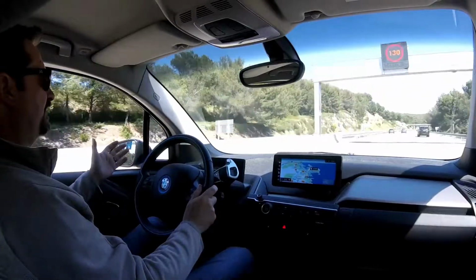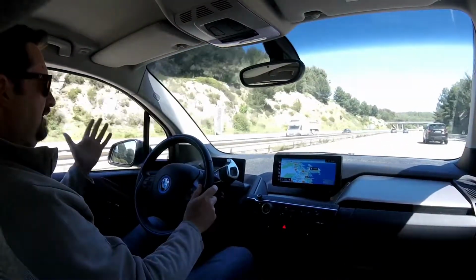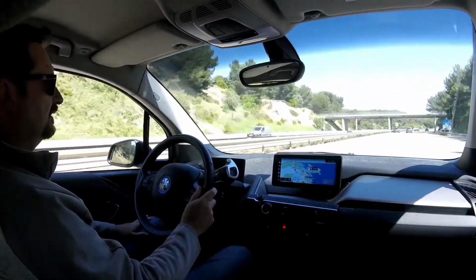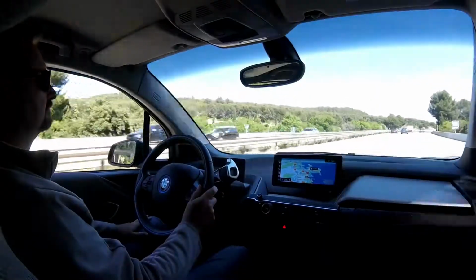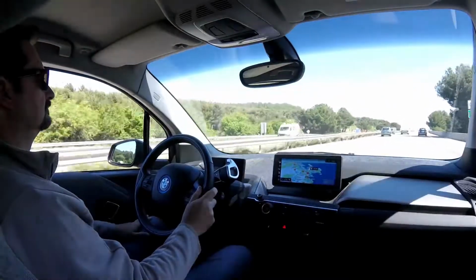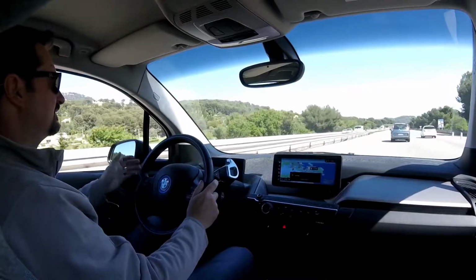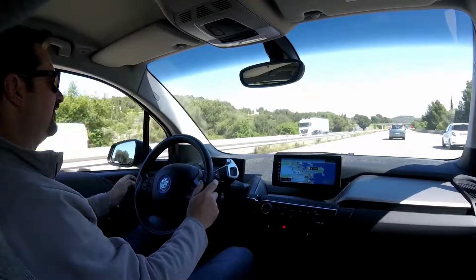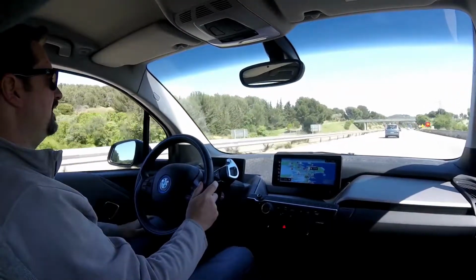Resume at 130 km per hour for the cruise control, and I don't have to do anything, she will go back at 130. What is really impressive actually is the absence of noise. There is no sound at all. That's really, really impressive.